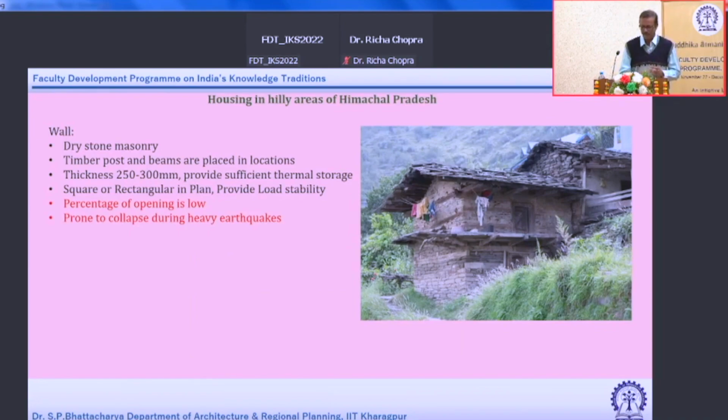They use a local material like slate or stone. This is one of the areas in Himachal where the temperature is very low, so thermal damping is very high from that point of view, and the thermal storage capacity of stone is also fantastic. It has a high thermal capacity, so it can store a lot of heat, and it can be used at night time also.